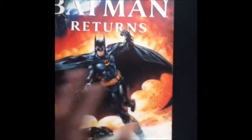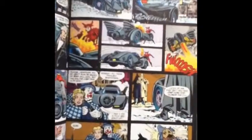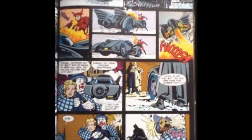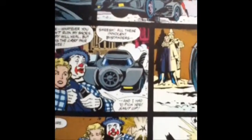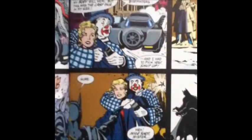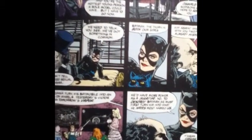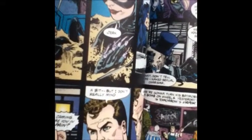I've had this for over 20 years. I got this when the film was originally in the theater. When the Batman Returns film was out, that's when I got the comic adaptation, because I was reading comic books real heavily at the time. So these are just some of the images of it. Like I said, I've had this for over 20 years, and it's exactly the same as the film in various scenes. If anything, some of the dialogue is off, and certain things they did in it were kind of different too.